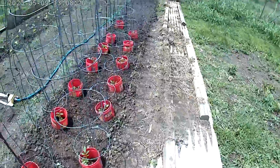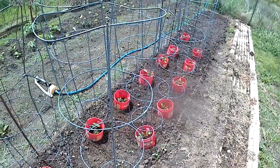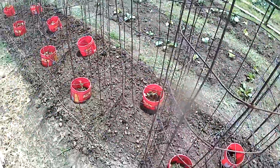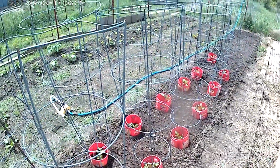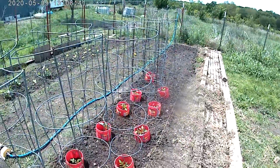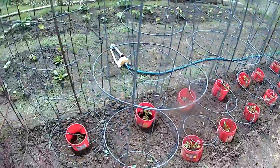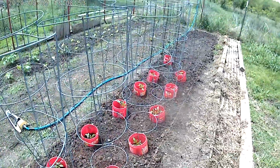And then all the rest of these are Romas. Okay, so these are indeterminate. They're going to grow all the way up and become a big bushy mess, and that's why I did space them the way I did. And Romas are determinate, but they still bush out a little bit, and they were kind of a mess last year. So I'm going to try to contain them a little bit with these cages. They're not as robust and as big, but I think that's all they're going to need. And I think these coffee cans are going to work really good. I'm looking forward to seeing how that works.